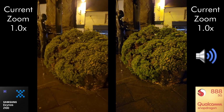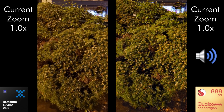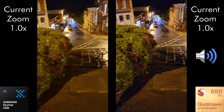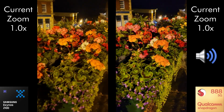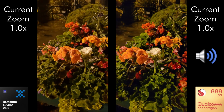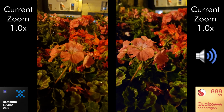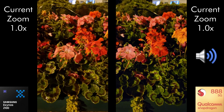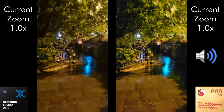Okay, just going to switch back now. I'm still going to say that the Exynos looks like more realistic colour in the night. This bush, although it would be green, or a lot greener in the daylight, it is actually not as green as it's showing on the Snapdragon. Same with these flowers actually. They're looking a lot pinker on the Snapdragon than the Exynos, which isn't actually how it is under these current lights. Like I say, these lights are quite orange, so maybe the Snapdragon is trying to compensate for that. I'm not saying it looks bad, I'm just saying it's not true to life.